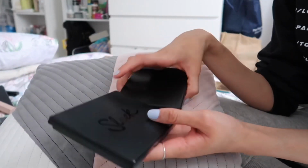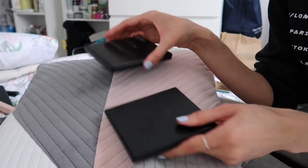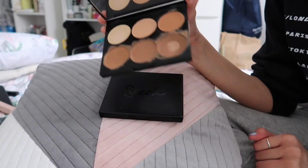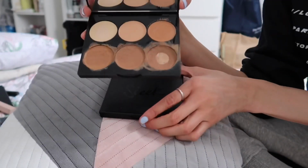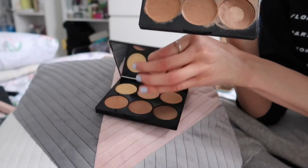Sleek contour palettes. I think one's lighter than the other. So one's in medium and one's in light. This is the medium one, which has been well loved. I think the Sleek Contour Palette, around 2016, was a hit. I think that was before I started doing makeup, but this was a hit.